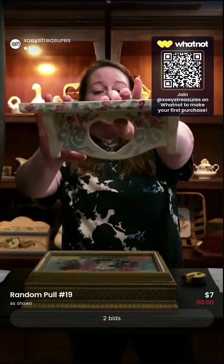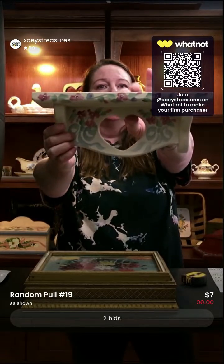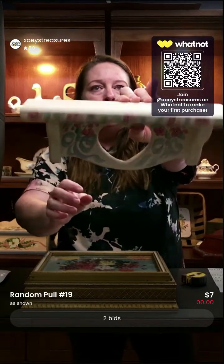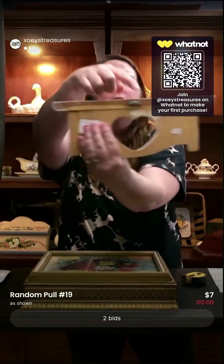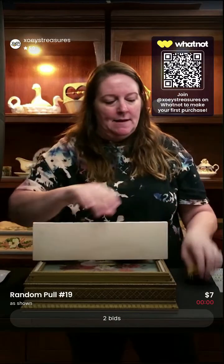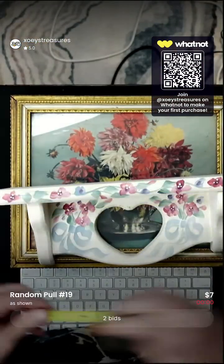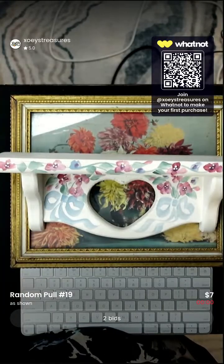Okay, so we have this one, and I'm just going to run through the 3 shelves that I have left. This is going to be the first one. This is a heart shelf, beautiful painting, plain up there on the top. This one has your little hanger right there to hang it. And it is 12 inches. Put it up here.